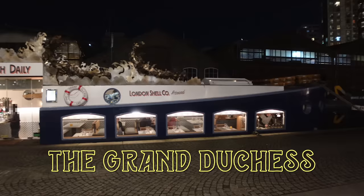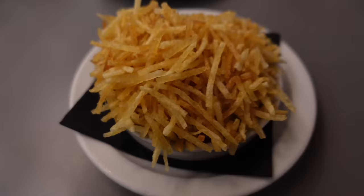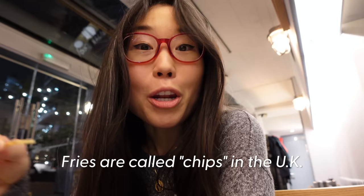They serve some of the freshest fish available in London, the majority of which comes from Kurno sashimi and Wild Harbor. Here we have the angel hair fries, very thin. It takes a bit of patience to eat these fries. Well, they call them chips in England.